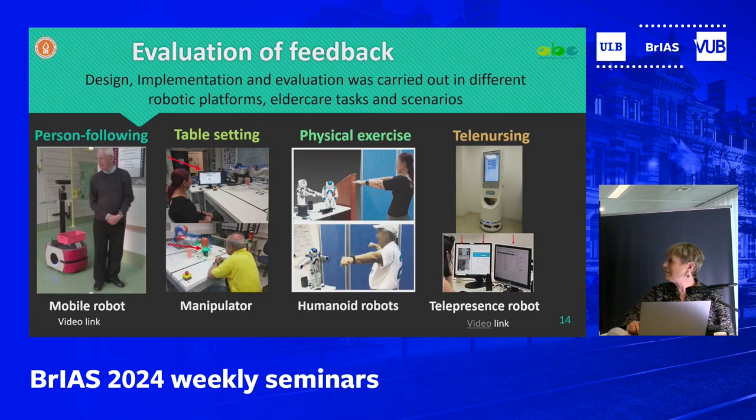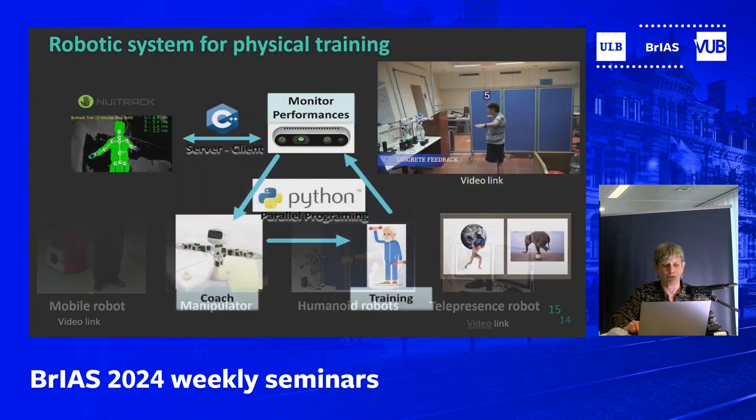We conducted this in a series, and I'll only be showing you some of the studies. So one study was a person following robot, and we'll see that study later on, in which we designed a robot following the person. And we also did some evaluation on what is the best angle of the robot, because we as users, when we walk with somebody, we walk with somebody by our side, not with somebody following us from behind. So we tried to evaluate this. We did a table setting task where the robot is actually setting the table for the user, a physical exercise, and telenursing, a robot that is going around the home and helping the user or the nurse monitor hazards, monitor the patients, monitor what's going on in the house.